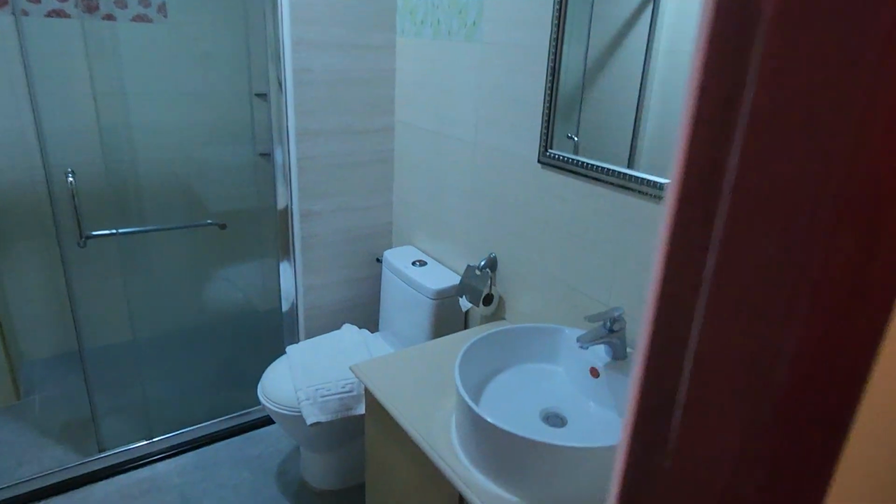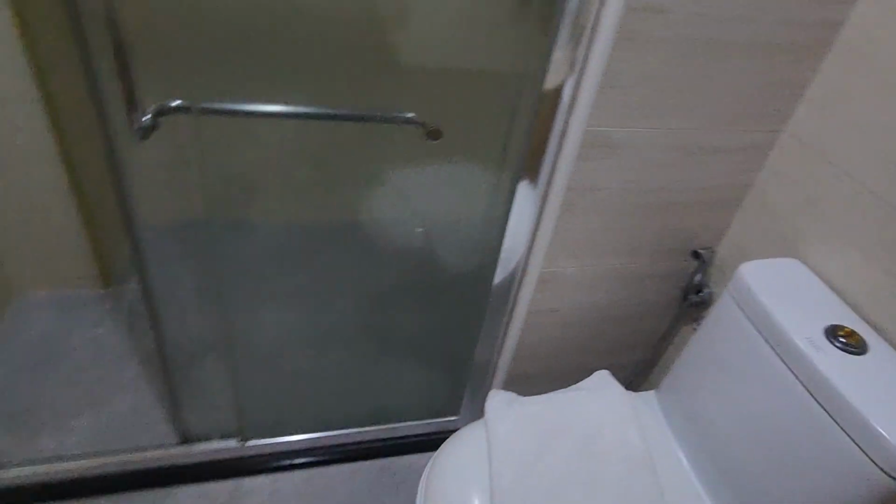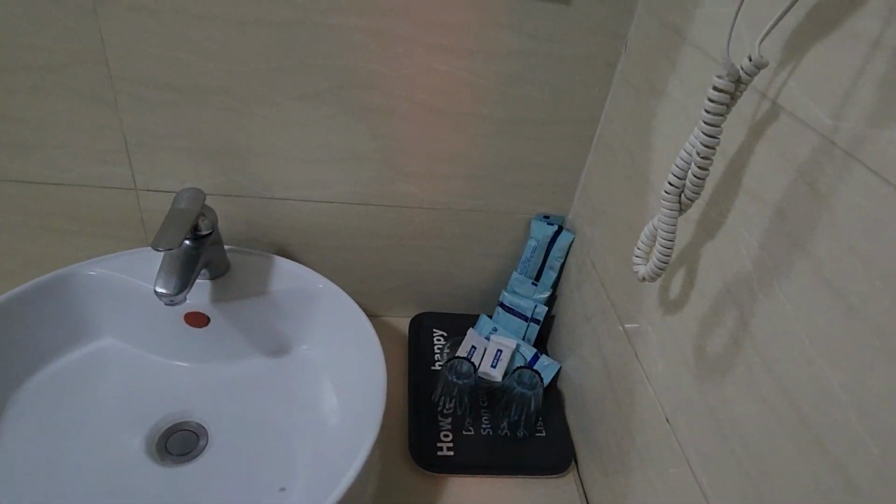Bathroom looks pretty clean. Yeah, no issues at all with that. We've got, yeah, clean bathtubs there. Everything's clean there. That's pretty cool. Yep, no issues at all there. That should be very comfortable. Yep, great. I think it'd be a good stay.